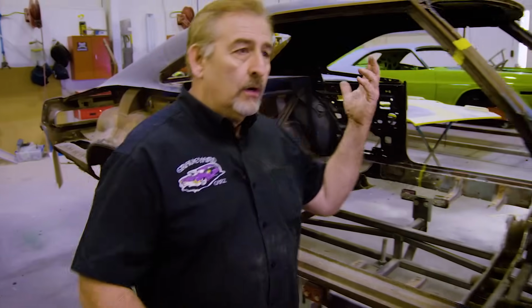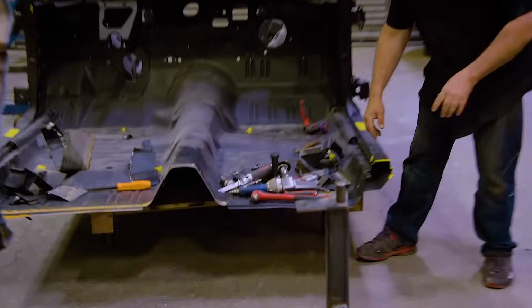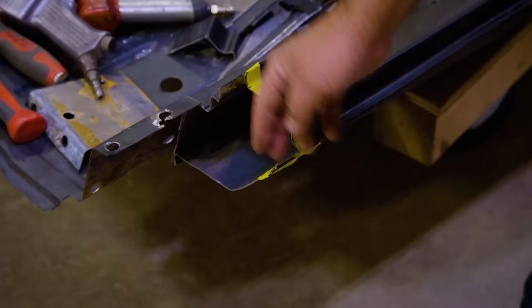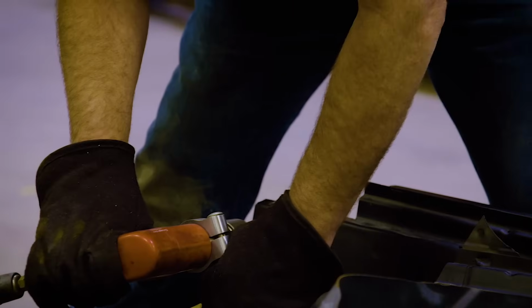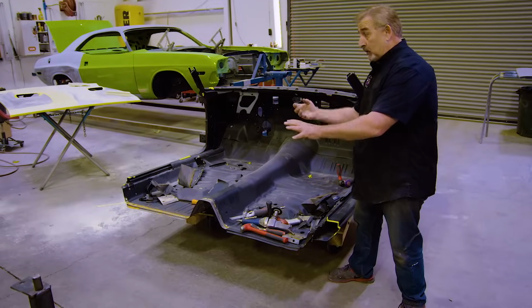So where we're at right now is the body man has already started cutting and trimming the front inner structure that you see here. He'll continue to cut and trim, but you can see all of his measurements are here, all of his marks are here. These would be areas where they're making the step. So you have it going from here to here to here. He'll get this whole piece ready to go on the car. Then he'll cut the car part off, get it all cleaned up and prepped to receive this, and the two can become one.